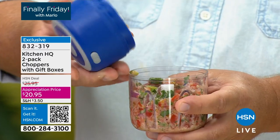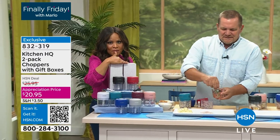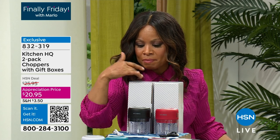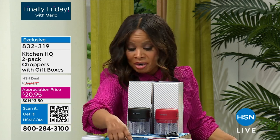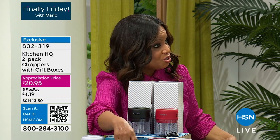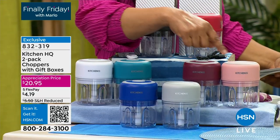So keep one for yourself. You have one at the ready to give as a gift because they are individually boxed. But here's your teal white combination. We also have, I'm gonna call this a navy gray combination, which is really beautiful. And then look at this one.